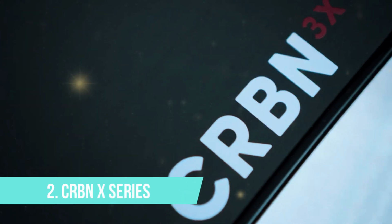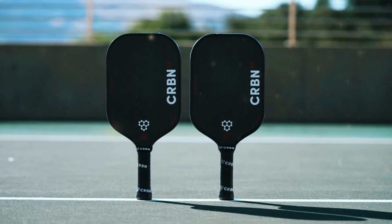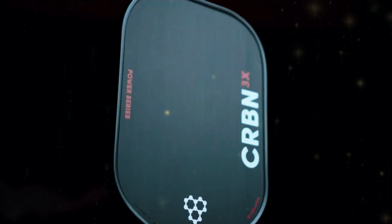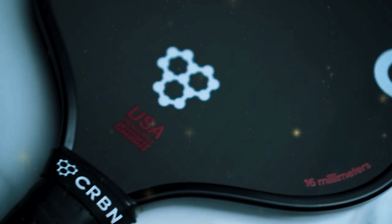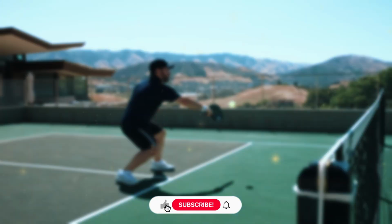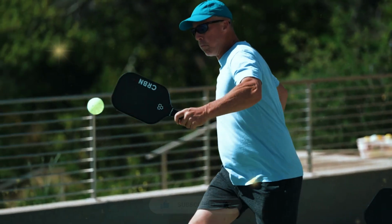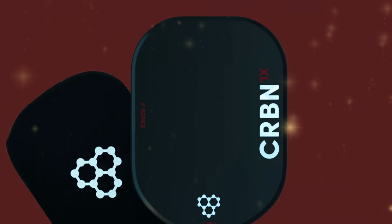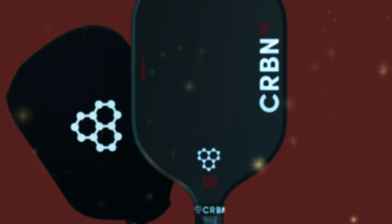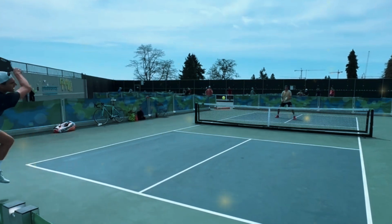Number 2. CRBN X Series. The CRBN X Series is the paddle of choice for advanced players who demand precision and control in their game. As a premium option in the market, it pairs minimalist aesthetics with cutting-edge performance, making it both stylish and formidable on the court. Designed for competitive players, this paddle delivers the finesse and power required to dominate in every aspect of gameplay. The CRBN X Series features a high-grade T700 raw carbon fiber face, which provides unparalleled spin potential, allowing players to execute advanced techniques with ease.